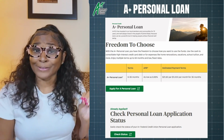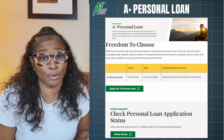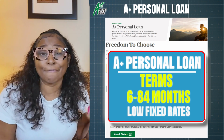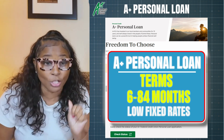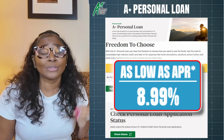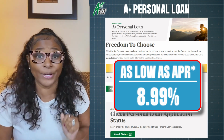But Gloria, let's jump into those $50,000 products. Okay, Money Magnets. Now let's dive into the $50,000 loan, which is the A+ personal loan. Now with this loan, it goes up to 84 months. Yes. So that gives you a lot of time to pay that off with a smaller payment. I love that. And the interest rate is pretty reasonable. It's only 8.99%. And in this economy, that's pretty good.